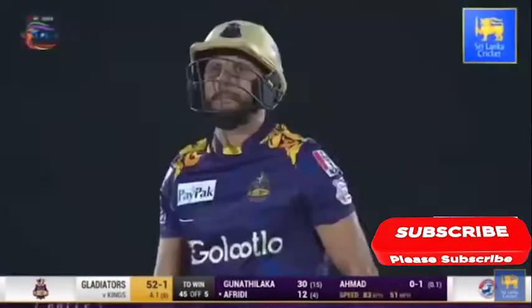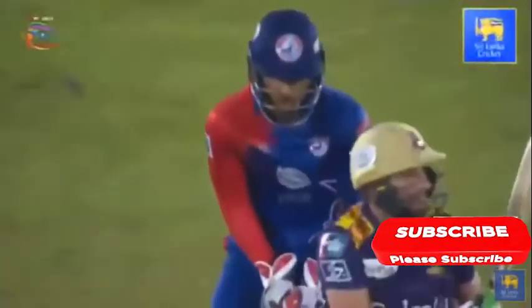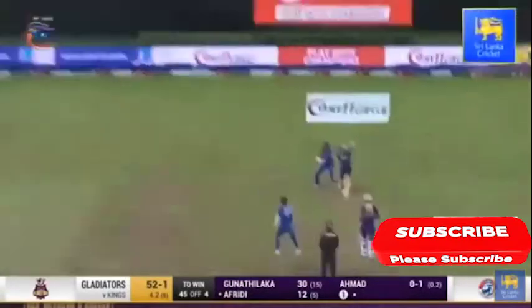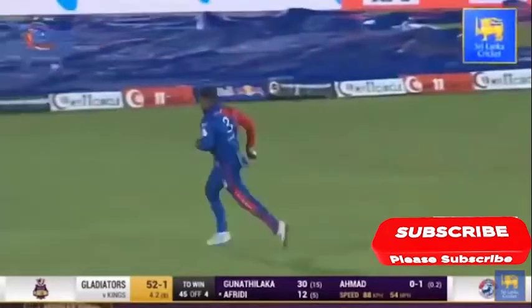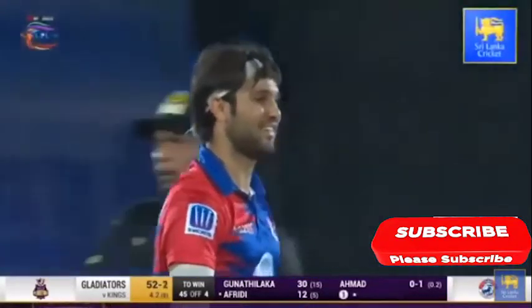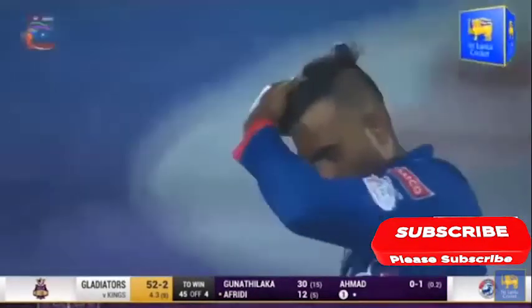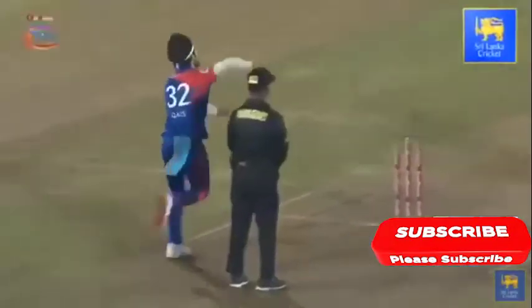Bit of flight, bit of turn. He's a very good bowler, kid Case Ahmed. He was particularly good with the Hobart Hurricanes in the Big Bash last year, I think. He is a very, very fine bowler. Is it going to be out? Yes, it is out. Case Ahmed has picked him up. Very good catch running backwards.